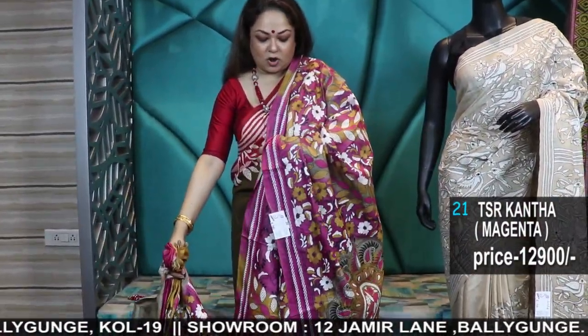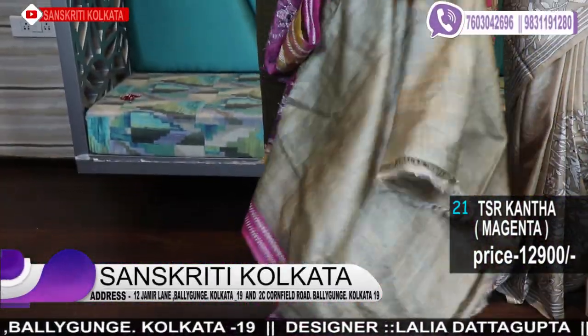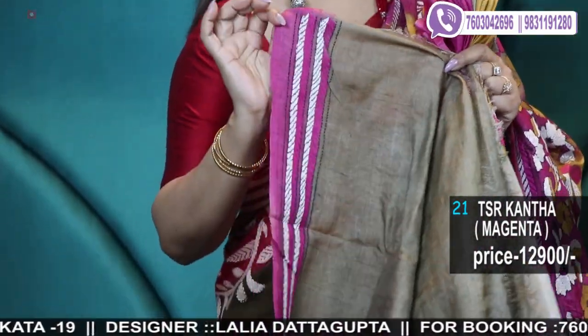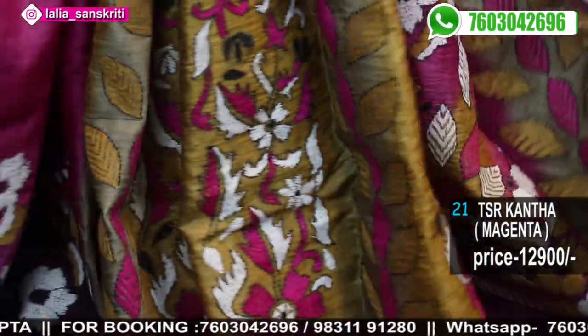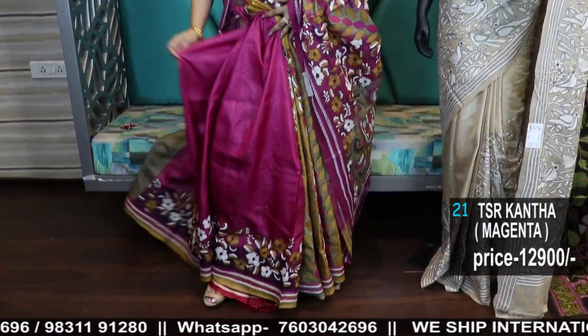Again, another stunning combination of mustard, pink and snuff. Too good, too beautiful. And this is the blouse piece. Blouse piece, of course, will have the narrow border in magenta. This is the saree. Half saree will have total work, diagonal dye in mustard and the other shades that I told. And then comes the magenta part.